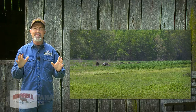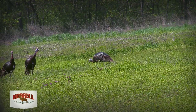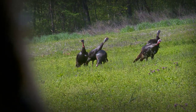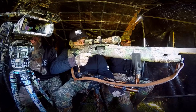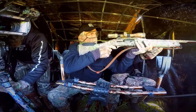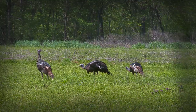We've now been in the blind 5 hours, watching turkeys most of the time, and Pete has yet to get a shot. This time, both the toms and jakes were working their way toward our blind, and I could tell Pete was getting excited. After 5 hours in the blind, I didn't want to let these toms get away, so I opened up the side window, repositioned Pete, and was ready for the shot.